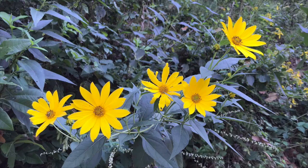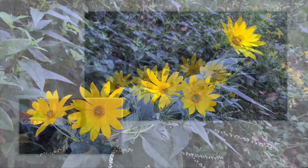I'm sure many of the people listening are familiar with them. And they are edible. The tubers are edible. Okay. They look a little bit like ginger, like big ginger, the regular ginger. Yeah, but the flowers look like sunflowers too. Yes, it is in the sunflower family. It's a Helianthus, Helianthus tuberosus.